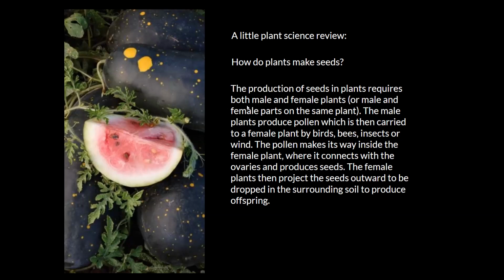All right, so a basic overview of how plants make seeds. Seed production requires both male and female plants, or plants that have both the male and female flower parts. Those are pollinated by birds, bees, insects, or by wind. And when that pollen connects with the female part, the flower produces the seeds that we ultimately get for our seed saving. That is an abbreviated version.